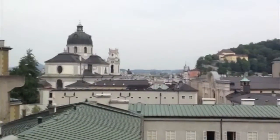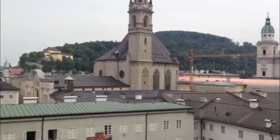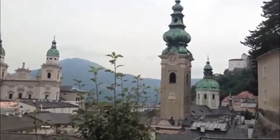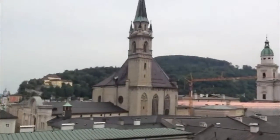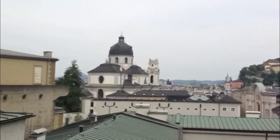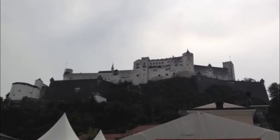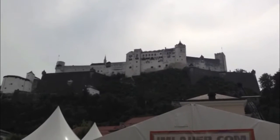So after walking down that huge hill, this is where you end up, and then there are a bunch of stairs that lead you down into the heart of the city. But look at that, holy moly. Here's a quick view of that sick castle or fortress I was talking about before.